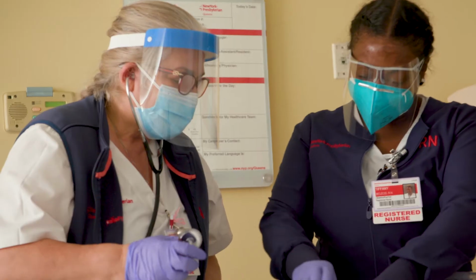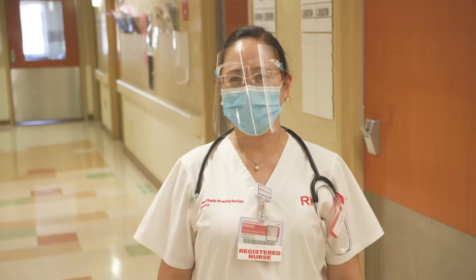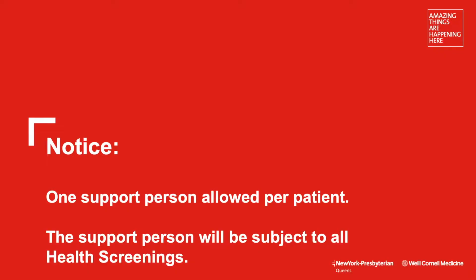Our staff in maternity will be wearing a face mask and eye shield at all times. When you arrive, we'll provide you with a face mask and ask that you wear it at all times. Every mother will be allowed one support person. That support person will be allowed to leave and re-enter. However, there will be health screenings periodically throughout your stay.